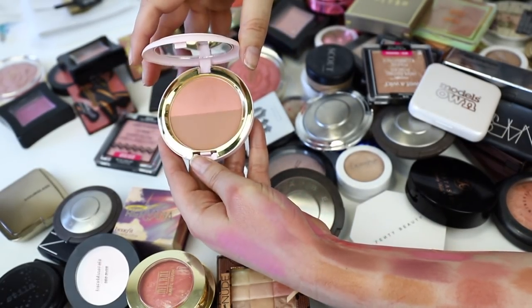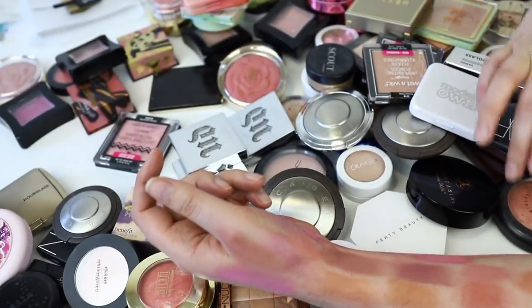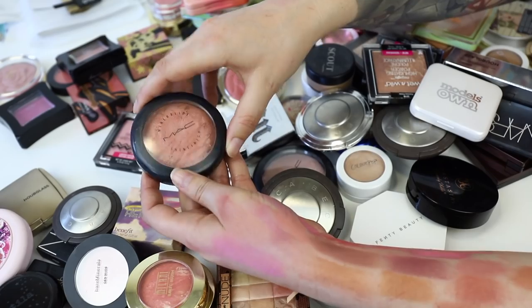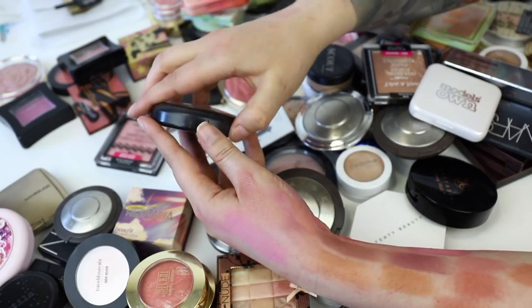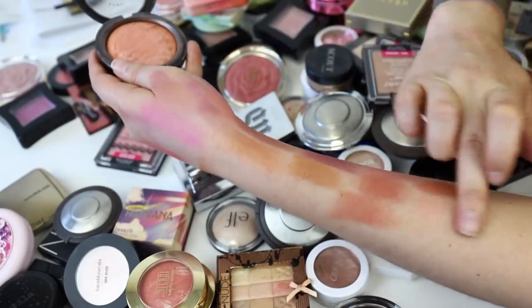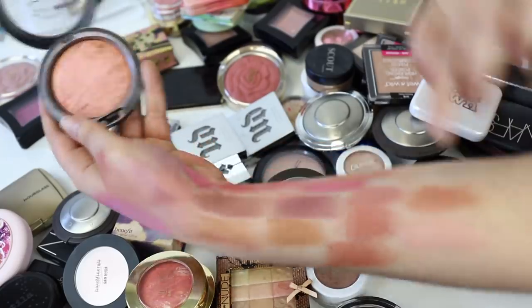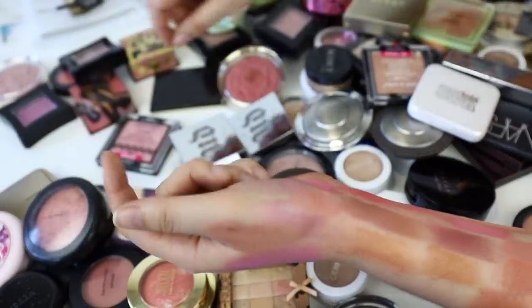This is a beautiful duo with a bronzer and a nice blush. I'm keeping this. This is new. I've got an old school mineralized skin finish. This is in Stereo Rose. This was one of the original Stereo Rose ones. I really like this as well. It's like a highlighter, like a blush topper. And I'm going to keep that. I might try to use more of that.